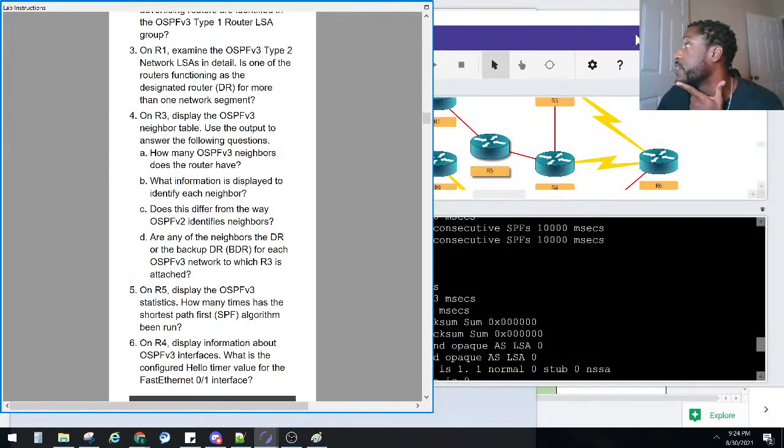Display the OSPF. Bucky Rouse, late to the party. How's it going? We're just doing a quick OSPFv3 lab, putting a single area. Remember, OSPFv3 is basically the IPv6 version of OSPF. So it's a lot easier because you don't really work with network statements. You just go to the interface and put it in the OSPF process with IPv6 OSPF, the process ID, and the area it's in, and that's it. It's a lot easier than OSPF version 2. But I appreciate you for tuning in, Bucky.